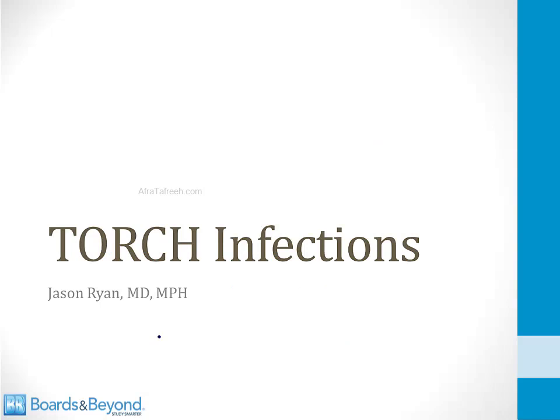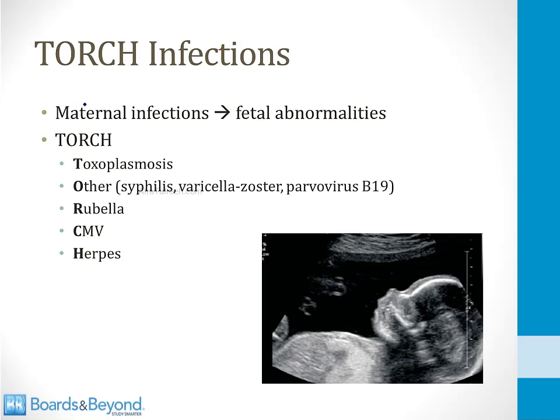Hello everyone and welcome to our module on TORCH infections. The TORCH infections are a group of infections that are dangerous to the baby if they occur in the mother during pregnancy. So if a mother who is pregnant becomes infected, this can potentially lead to harm to the baby, including abnormalities at birth. And the TORCH mnemonic gets its name because each of the letters in the word TORCH stands for one of the infectious agents, and we'll talk about all of these in this video now.